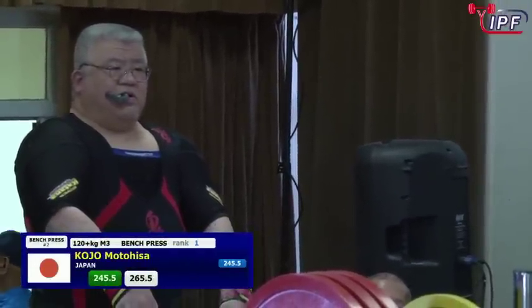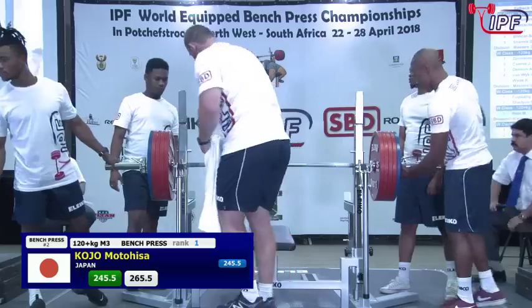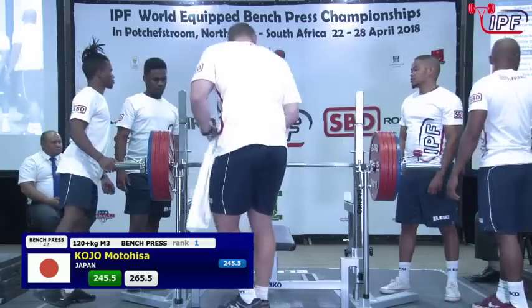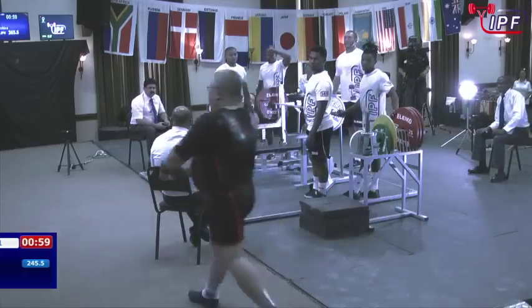Okay. So Kojo-san, he took the record last time with 245.5. Interesting that he's taking a 0.5 increase on a 20 kilo jump. I wonder if this is a world record in another age class as well. Maybe.